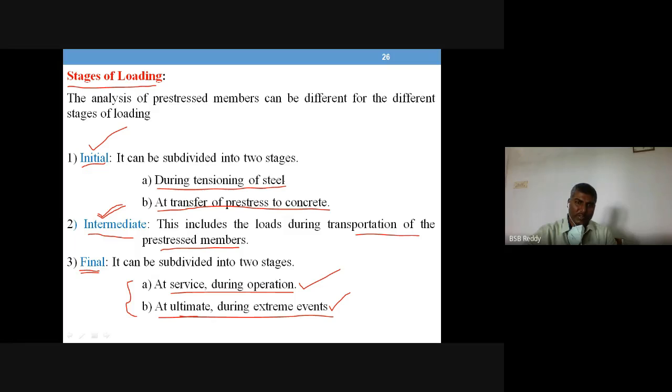Initial, while you prepare it, maybe pre-tensioning or post-tensioning, whatever it is. So you are applying the load on the concrete even before it is used in the structure. That is what is initial. Intermediate: you prepare the concrete member somewhere and transport it. So you are going to lift it, put it in the transporting truck, and then lift it again to the desired location. All these operations will attract some loads. That is what is called the intermediate stage of loading.